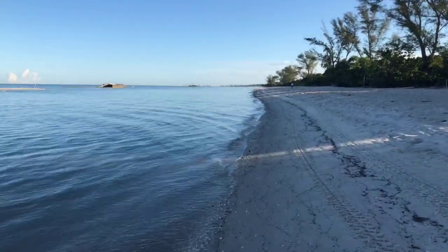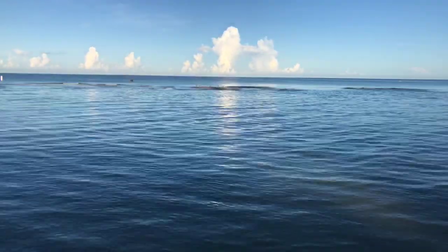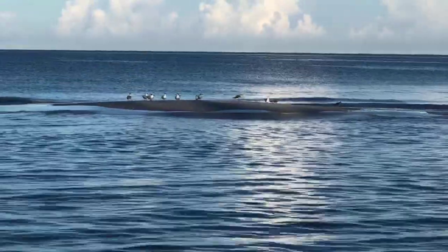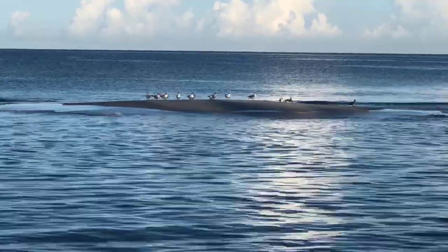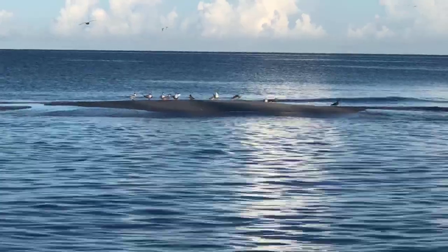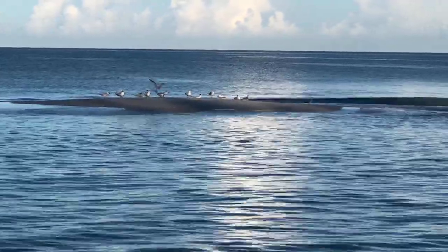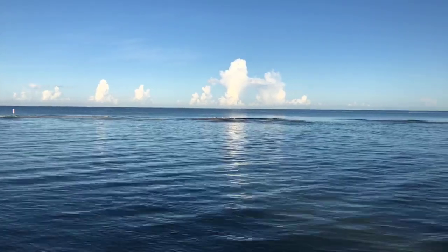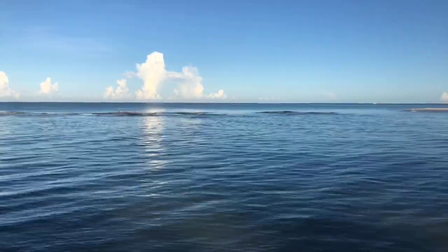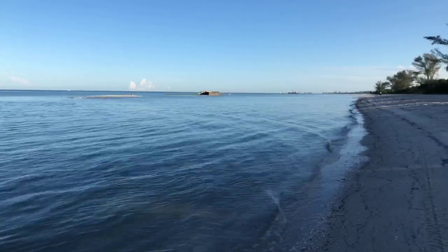Birds taking advantage of the low tide and these new little piles of sand. You can see some gulls out on that one there taking advantage. That's all new sand out there. Some seagulls sitting on that one. More coming in. And there's another one over here. It looks like a couple pelicans and some seagulls sitting on that one. I'll zoom in when I get a little closer.